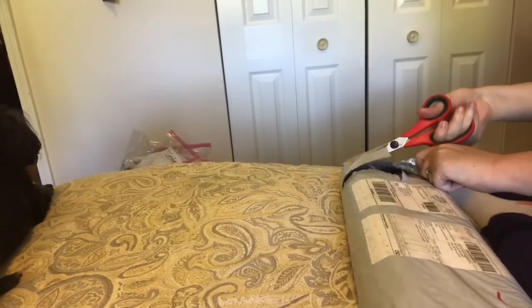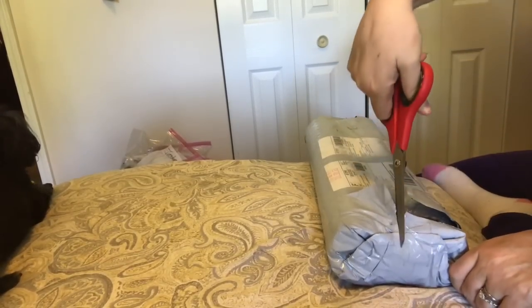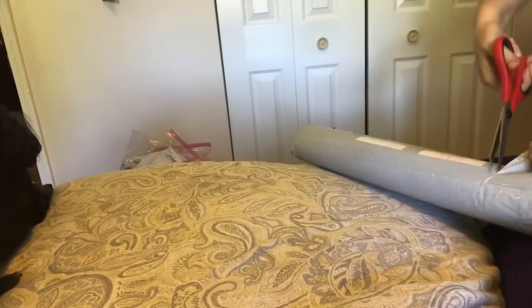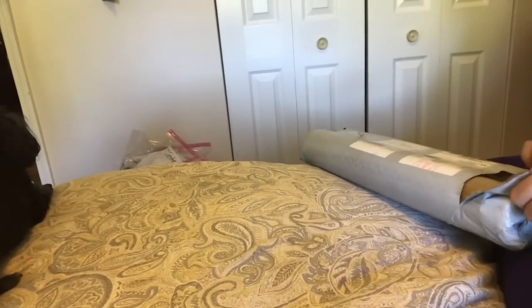I think they're still my favorite. I love them all, but Evermoment has really set themselves apart with their images and their packaging and their customer service.